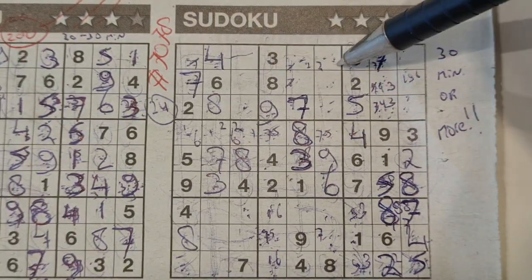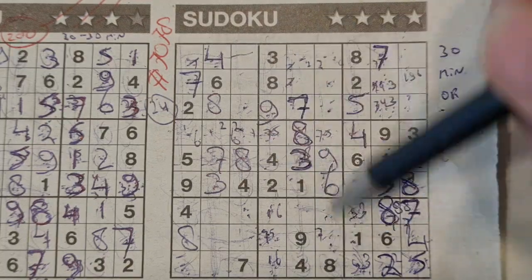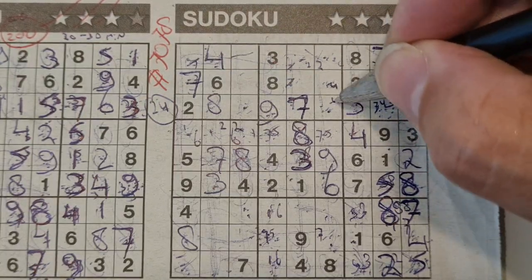I need a 4 here. 4 in this column, 4 in the middle column, so the column next, the only 3 places left for the 4 should be here, or there. We see a 4 in the first row, no 4 there. 4 could be here, could be there.